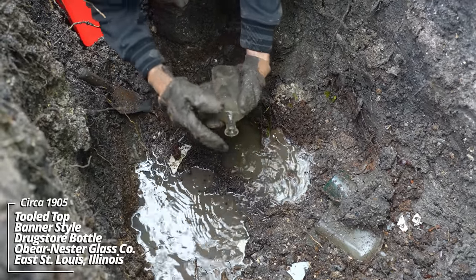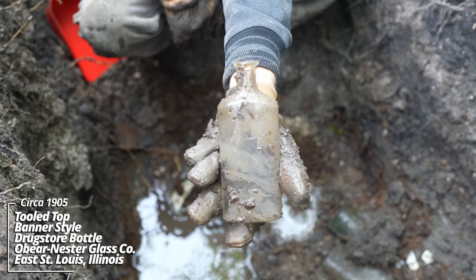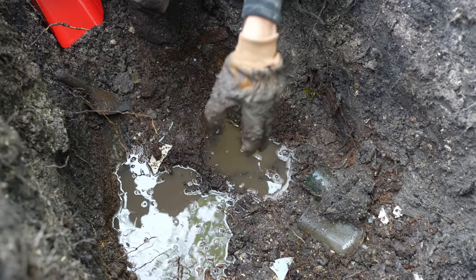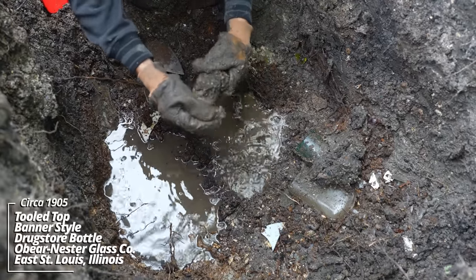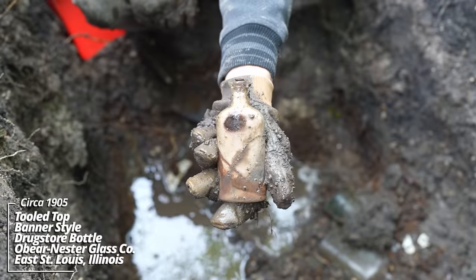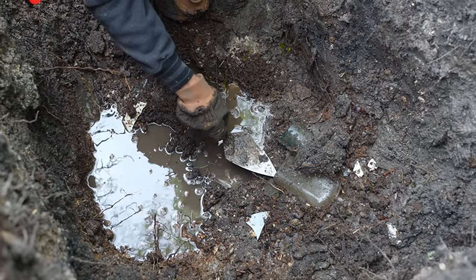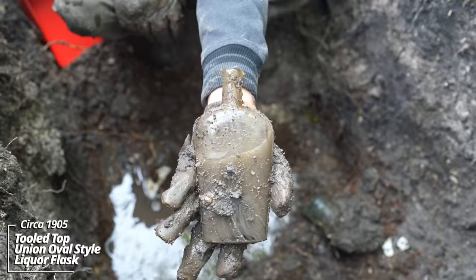And another one of these banner prescription style bottles. I'm guessing these came from a local druggist. And another. This one's just sticking out here. Liquor flask, strap sided.